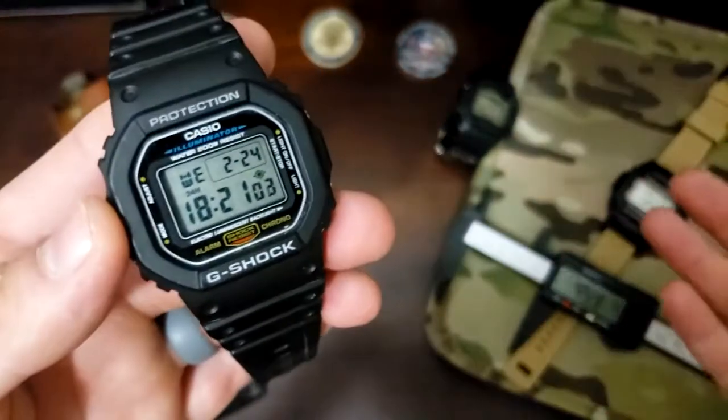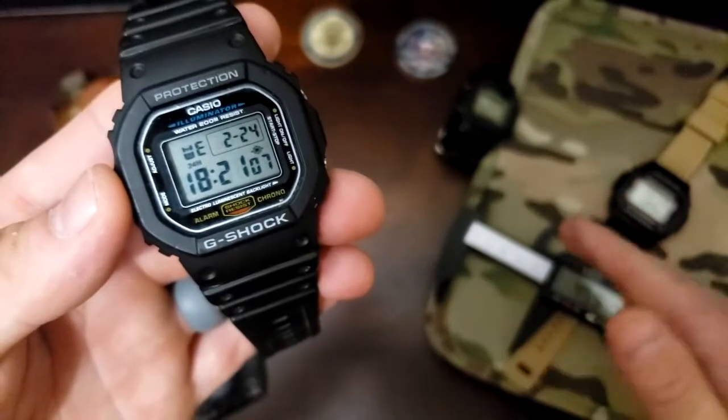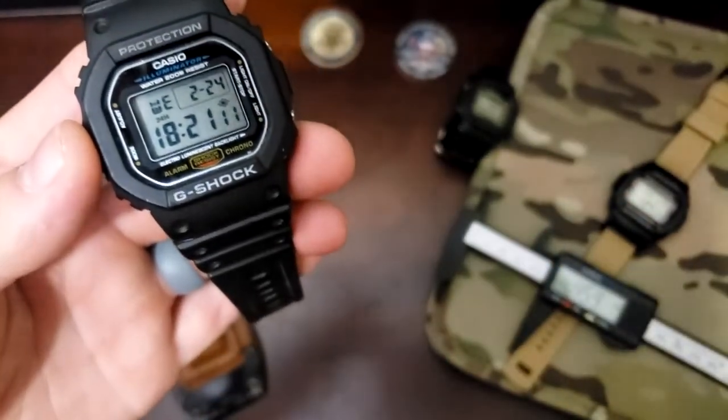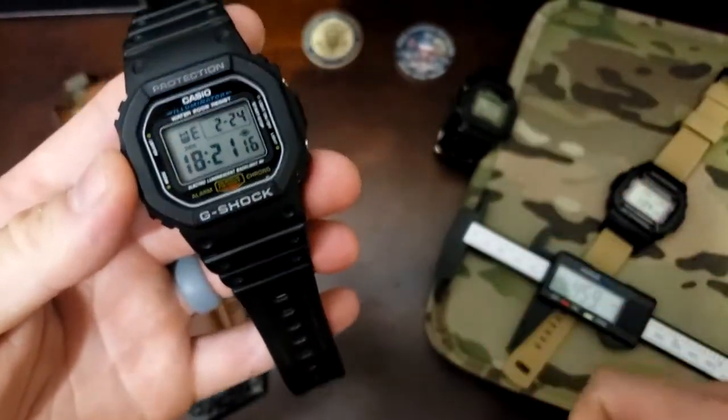Whereas if I'm rocking a NATO, that thing gets wet, it's going to stay wet until it dries out, just like my uniform or my boots do. You know, I think different soldiers have different pet peeves. I hate a wet wrist, and I hate wet feet.